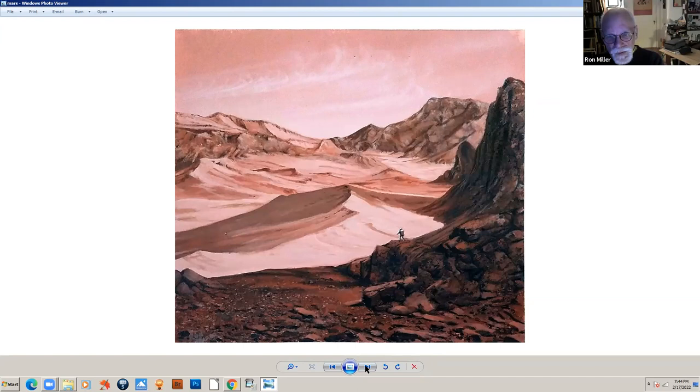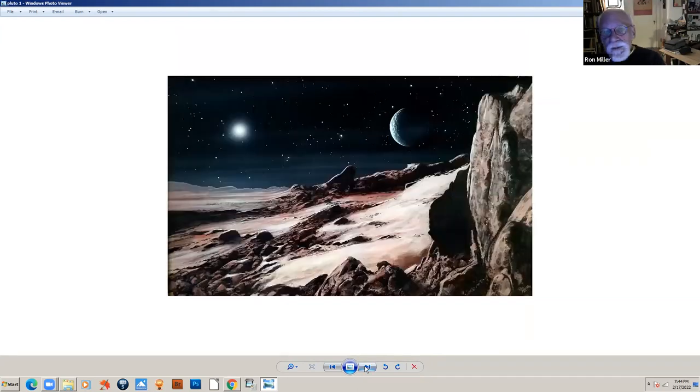Ron, how did you get the job painting the stamp? This is the second most recent one. They did this one about 3 weeks ago. This is Pluto with Charon in the sky and the sun. I have a particular fondness for Pluto. I have a kind of proprietary interest in Pluto, I think.